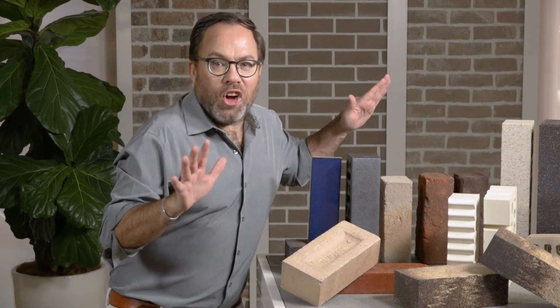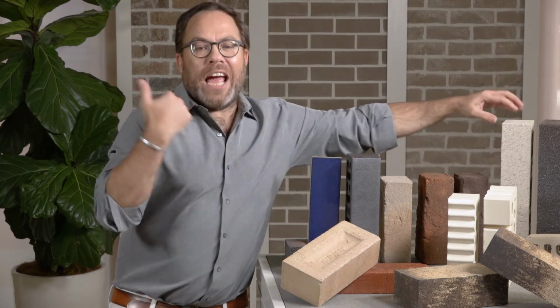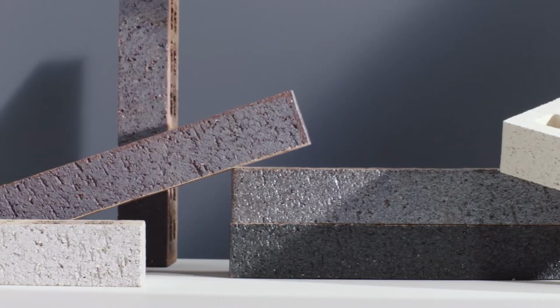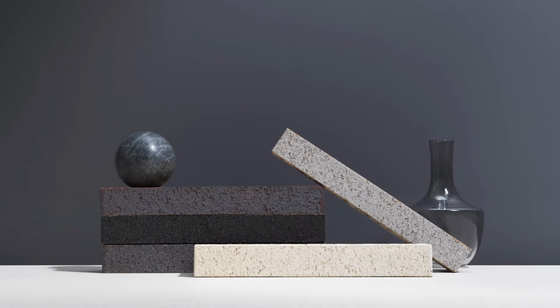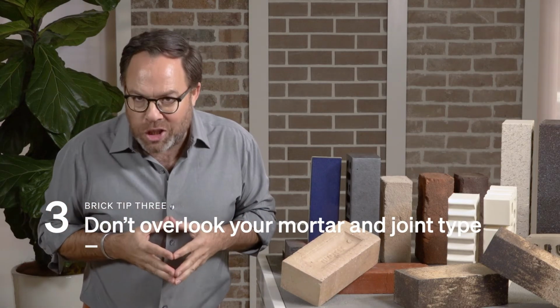And when it comes to size, of course there's the standard brick format, but why not look at the long format? The beautiful bricks from the Panorama range add another way to add great texture to your facade. 3. Don't overlook your mortar and joint type.